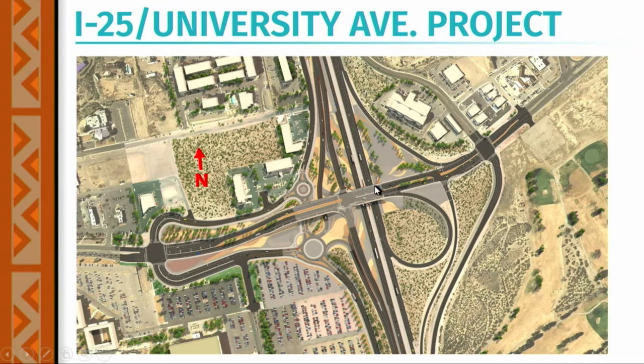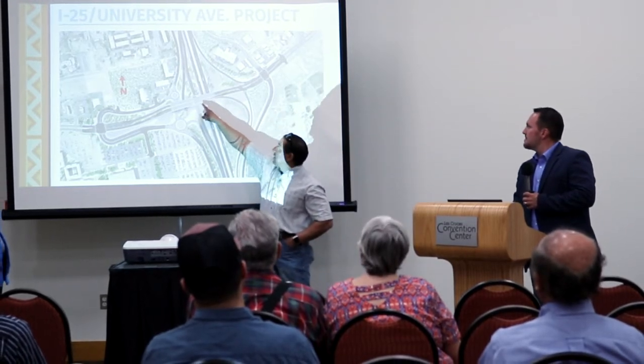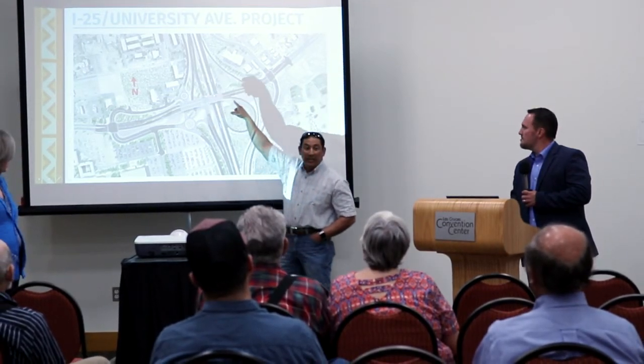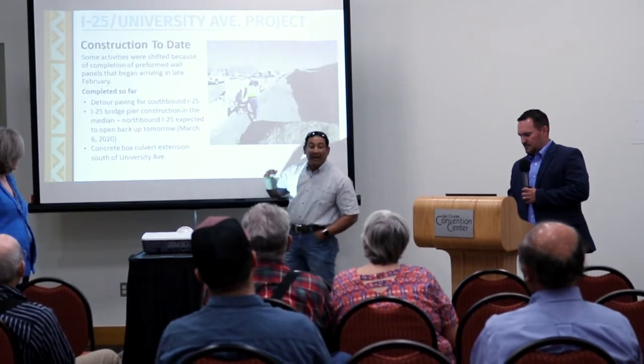So what they're going to do is, this north half of this bridge is going to get built. All of the traffic that's currently on University on the existing bridge is going to get pushed to the north onto that new bridge. Currently the old bridge is somewhere in this area. Once this half is built, all the traffic will be moved to that side, and then the old bridge will be demoed, and then the other half will be built.